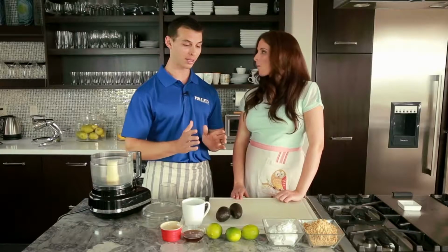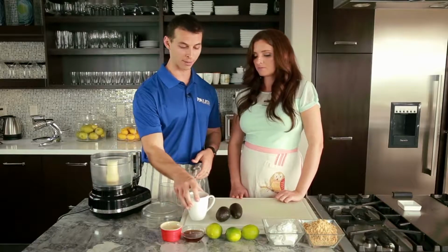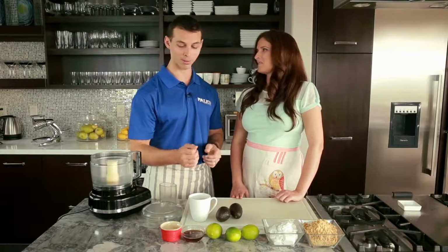So this is going to be lime juice. Okay. And if you have access to key limes, great. If you have regular limes, that works as well. We can have some flexibility.